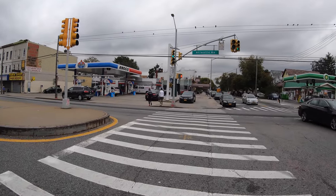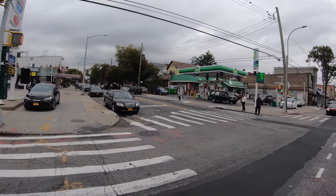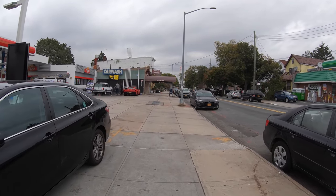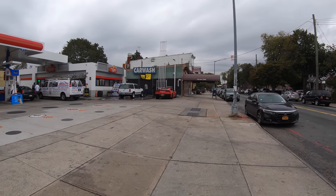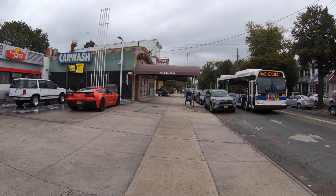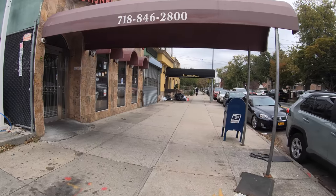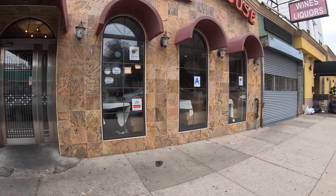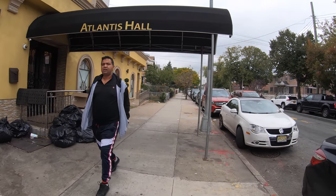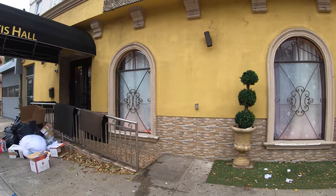Once I cross over the street, I've entered the neighborhood of Richmond Hill from the neighborhood of South Richmond Hill. The gas station here, Amoco. Here's a Punjabi restaurant. Atlantis Hall, banquet hall, I suppose.